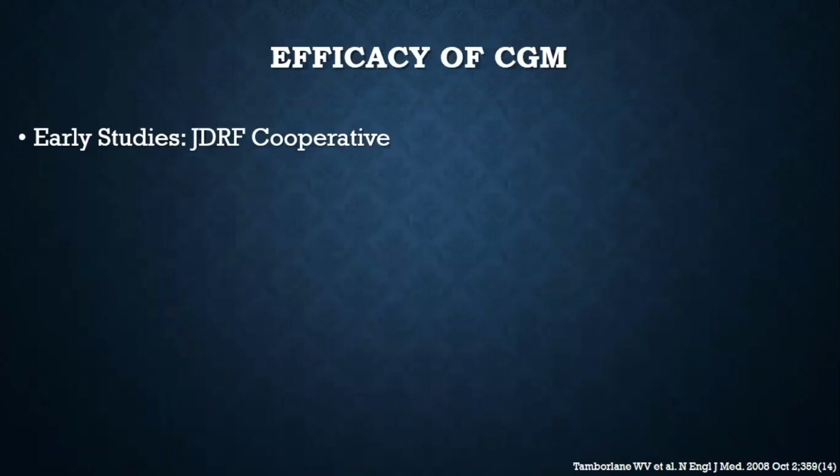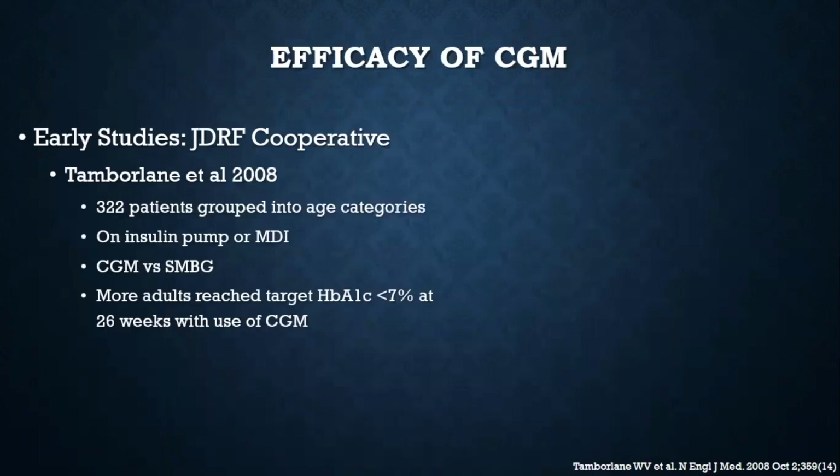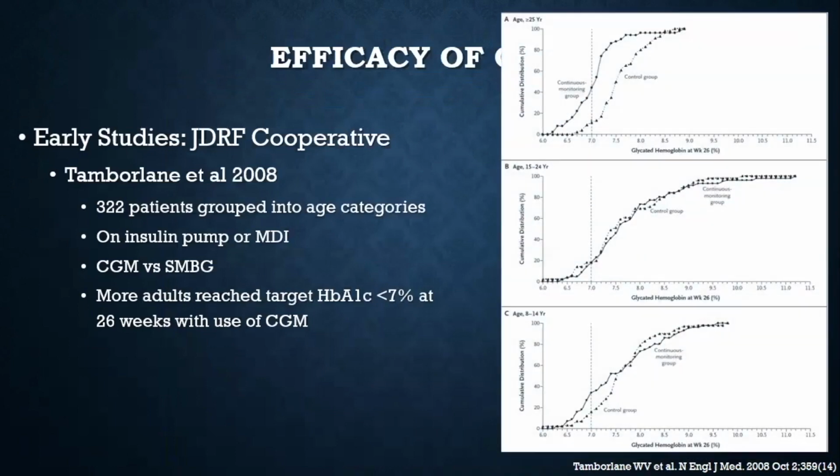So how effective is continuous glucose monitoring at improving outcomes? There were a lot of early studies from the JDRF cooperative that are summarized here. They showed results grouped by age category. They looked at children ages 8 to 14, adolescents between the ages of 15 and 24, and then adults who are 25 years or older. They were either using insulin pumps or multiple injections, and they compared continuous glucose monitor use versus the point of care finger stick glucose at home.